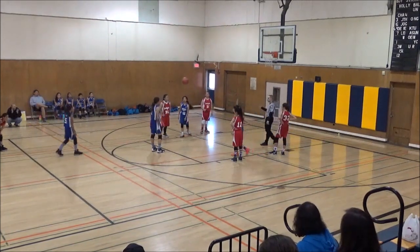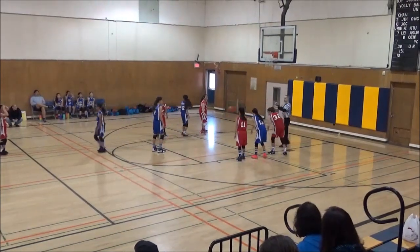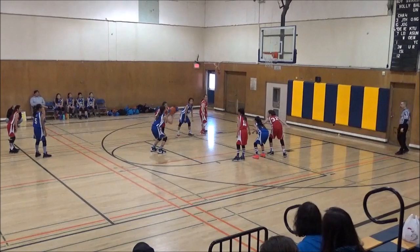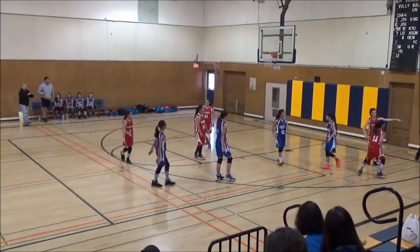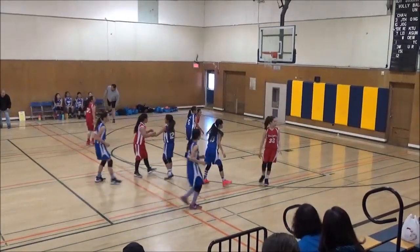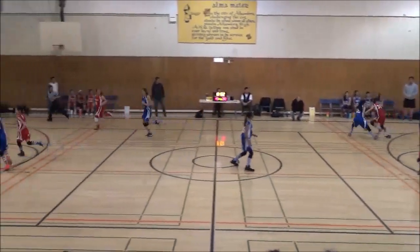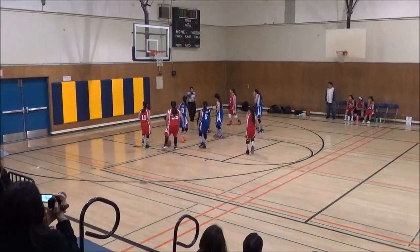And hard off the glass. And another one hard off the glass. And knocked out of bounds by 13. All right, let's go. If Roxy's are smart, they know who to foul. G back over to Lena. Lena going all the way. Oh, and a blocking foul.